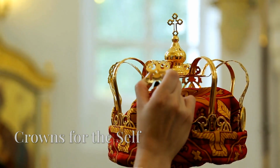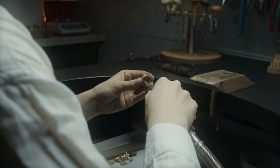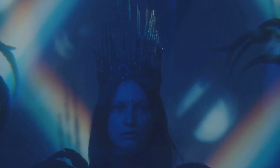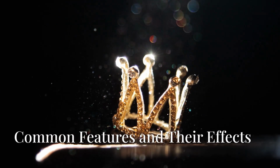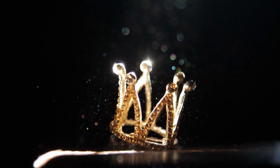So let us consider another possibility, one grounded not in power politics, but in human psychology. What if crowns were not made for others, but for the self? What if their primary function was not to signal dominance or office, but to alter the experience of the wearer? Here we begin to see a more satisfying alignment between material and motive.